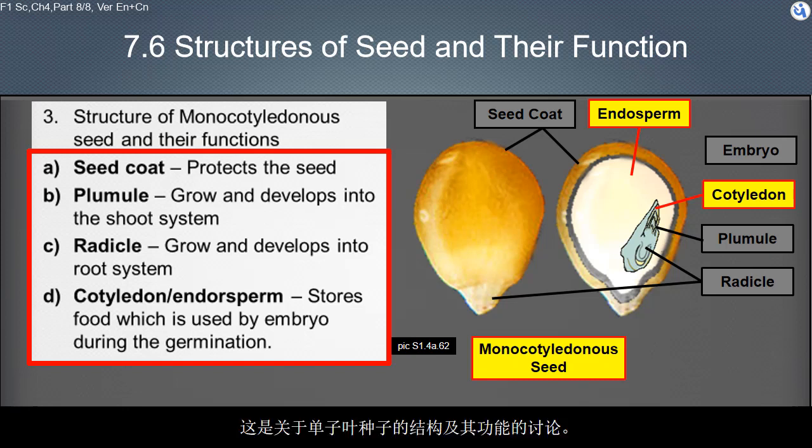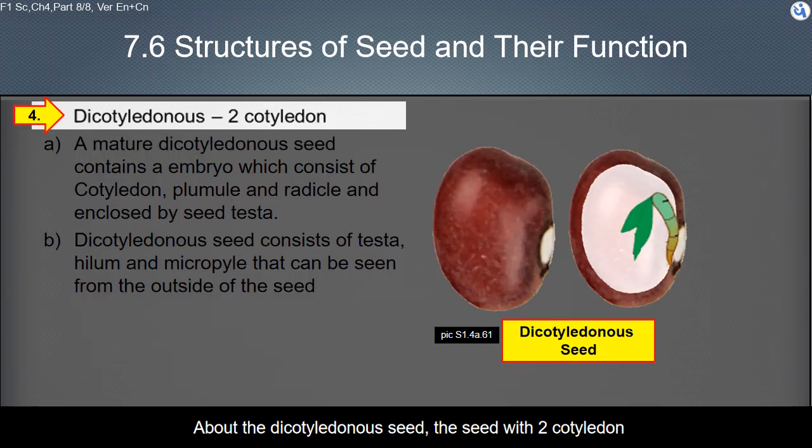About the dicotyledonous seed, the seed with 2 cotyledons.